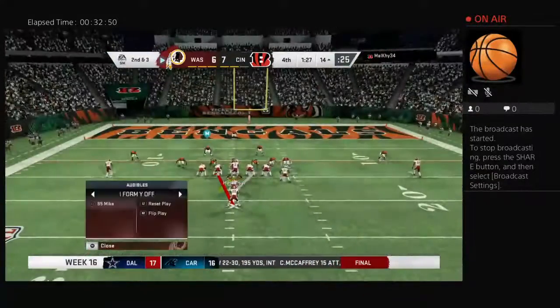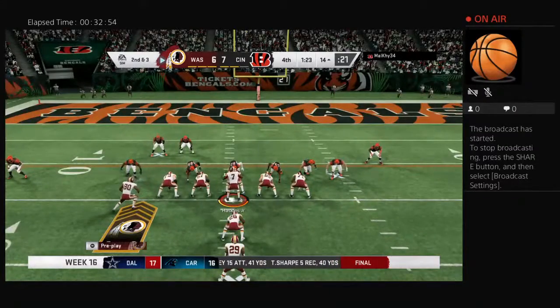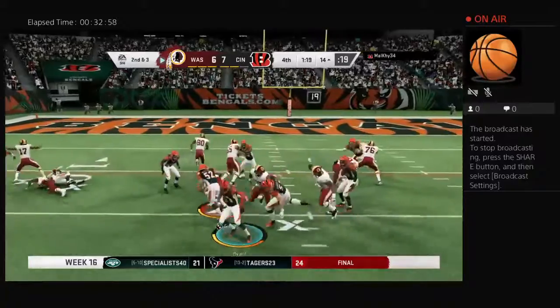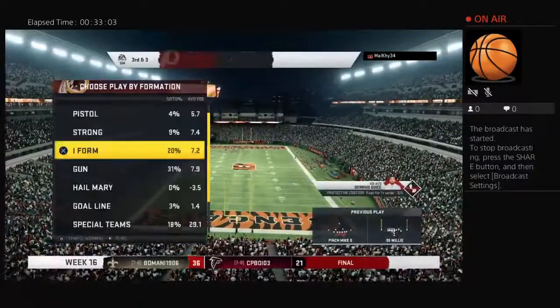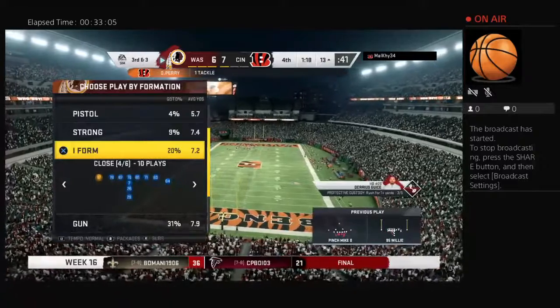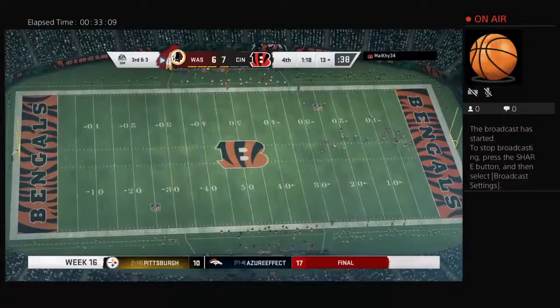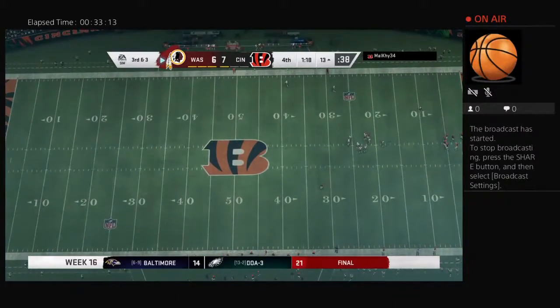A good run got 7 on first. Here's 2nd and 3. Again they run. Again it's Geis. And this time he's not going anywhere. They'll get him down right at the line of scrimmage. The Bengals are going to use the second of their timeouts as they talk it over before what will be an important 3rd down.